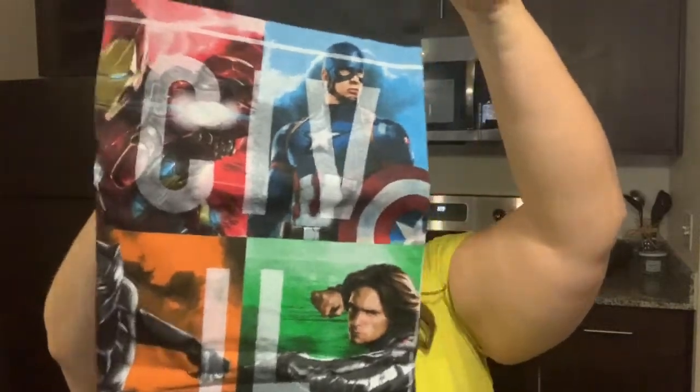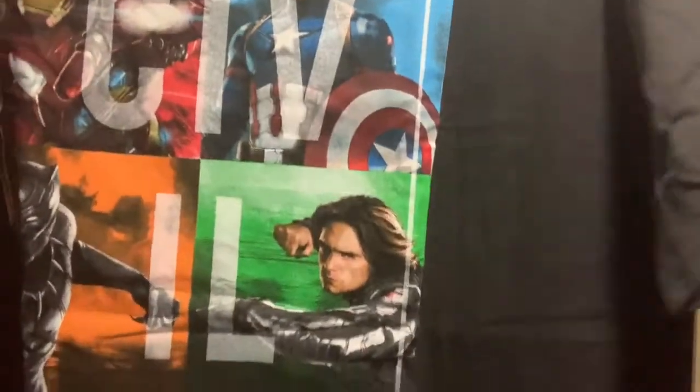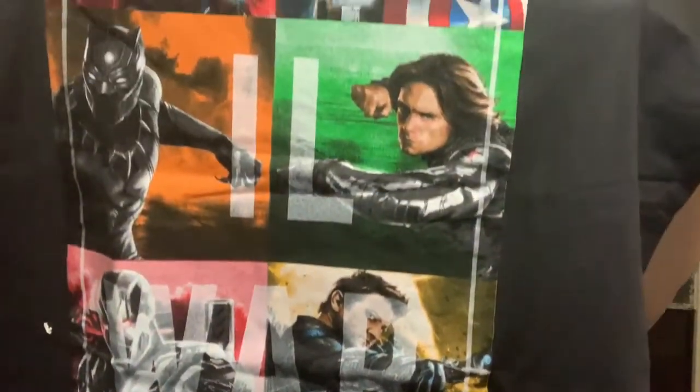And then that is what it looks like. So you guys can take a look here and see. It looks like, and I'm gonna look because I haven't really seen it, it's Civil War and the characters. So Iron Man, Captain America, Black Panther, and Hawkeye, things like that. So let me just show this slowly so you guys can take a look. And anything Marvel, if you have an enthusiast like a Marvel fan, they will definitely love this subscription.